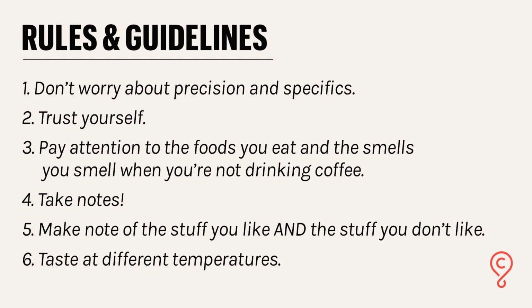And the final thing is taste at different temperatures. You're gonna wanna start tasting when the coffee is about body temperature. You don't wanna burn your tongue, you'd be really sad, and all those taste buds aren't gonna function as well. And then from that point on, the coffee, as it cools, is gonna open up more, and you'll be able to taste more and more as it goes.